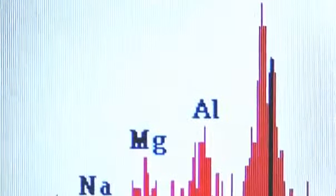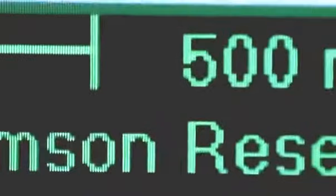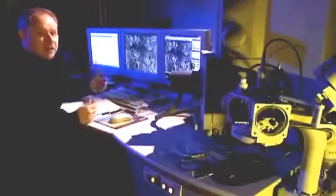This microscope allows Manning to see what elements are present in the fossil. Where we haven't got elements identified, I can actually use the software in this machine to help identify the specific element. We've got silica, oxygen, carbon is present. That could be some of the plant remains that we find within this environment.